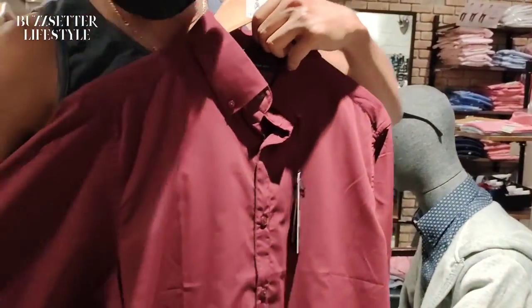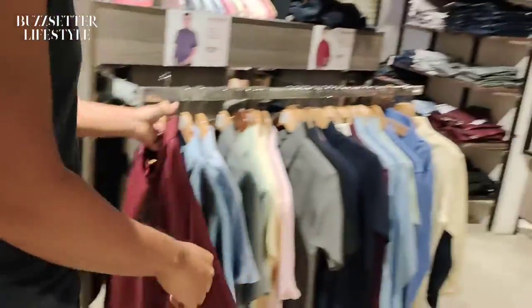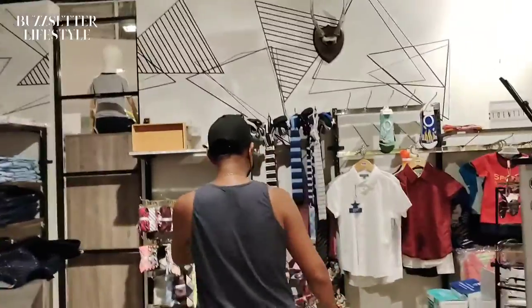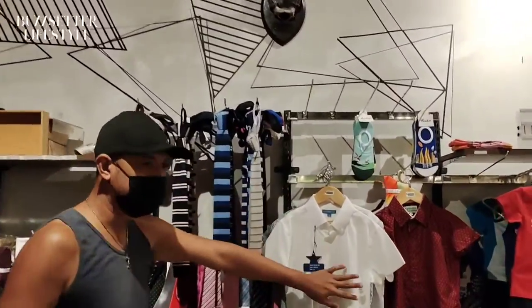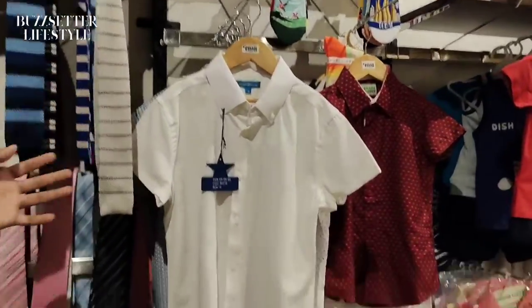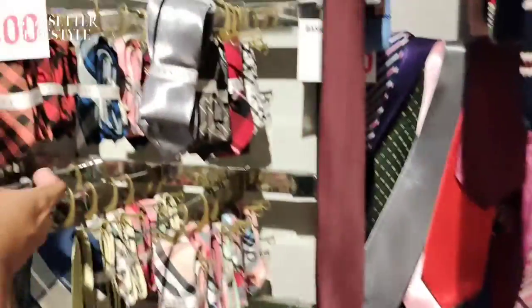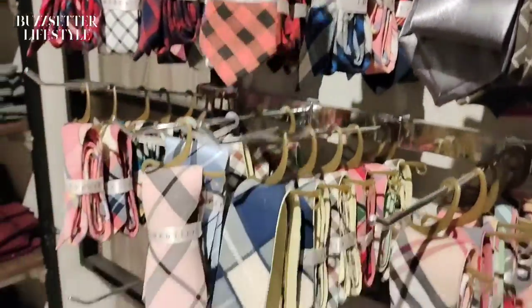All right, this is called Slim Fit, guys. So they got over here long sleeves, short sleeves. You got a lot of ties over here. This is for the younger generation as well. They got ties, they got shades. This is a bow tie. Oh, they got bow ties. Cool. 400 pesos right now as well. They got a lot of formal gear.